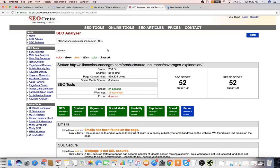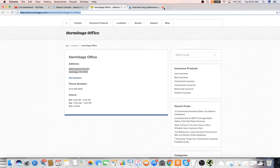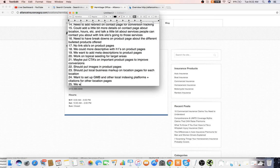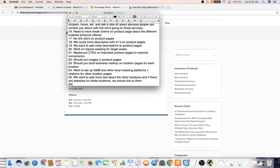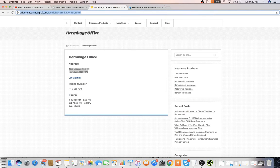While that's going, we're going to go back to here and also say that we want to add more text about the other locations. And if there are websites for these locations, we should link to them. We're also going to check for duplicate content, so we're just going to grab this website and plug it into Copyscape as well as SiteLiner.